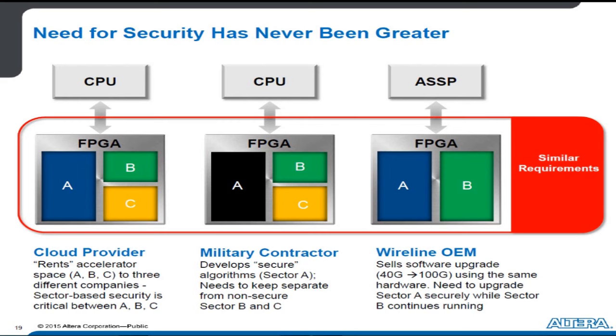And what we're doing in Stratix 10 is making the device easier for customers who do cloud, enterprise, hosted capability, military, but even wireline communications. All of these customers have a similar requirement, and that's to treat different parts of their design with different levels of security. And this is a new requirement because users of FPGAs are now integrating more of the system into a single FPGA chip, and they need to treat the different functions separately and secure them independently.